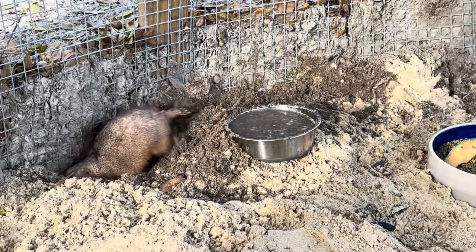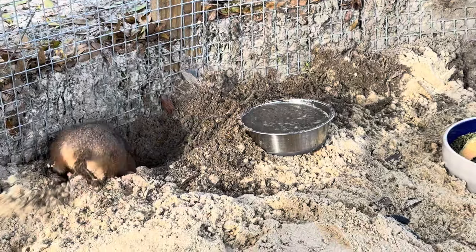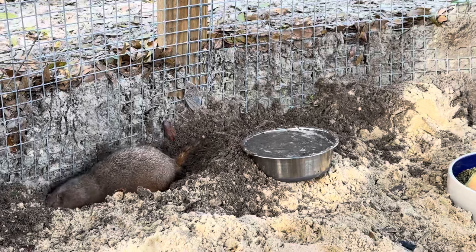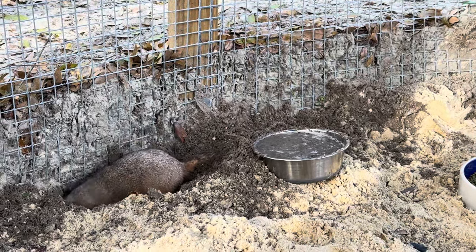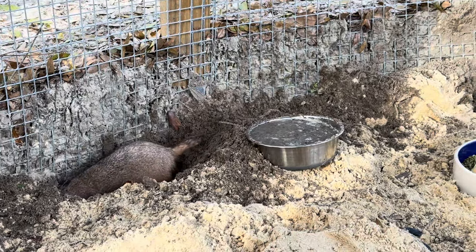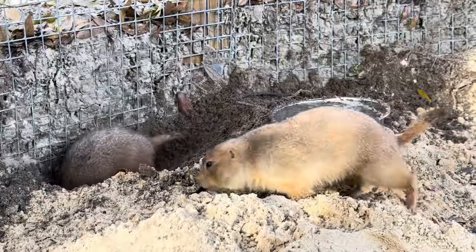That's definitely Cheeky doing that. So much for the clean water. That's Coco. Secret tunnel. Secret tunnel. Through the mountain. Secret tunnel. I'm putting that in the video.